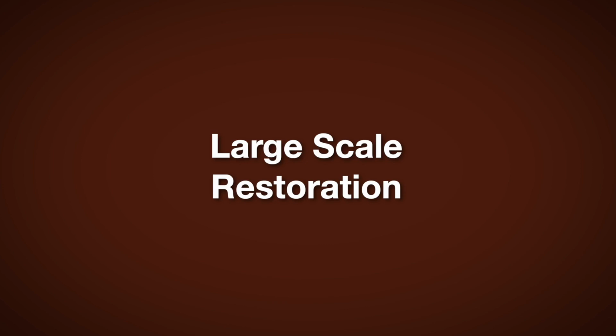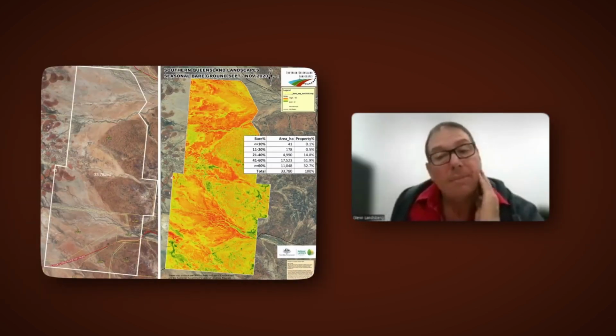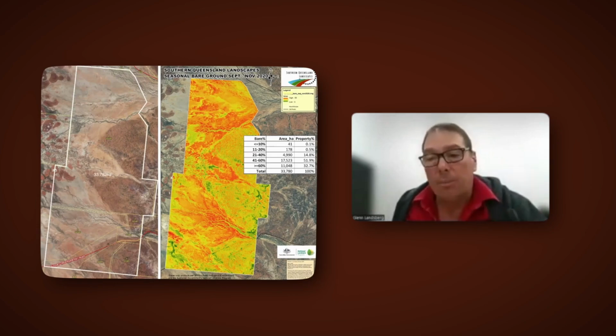When we're looking at a large-scale restoration, we can use similar approaches anywhere, but floodplains and wetlands are often the biggest bang for buck. Even in drought, these areas may still have an accumulated flow of water over them that may often be up to or over a metre. Floodplain ecosystems are among the most productive landscapes on Earth.